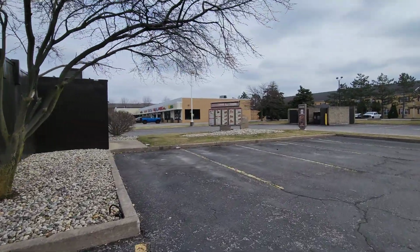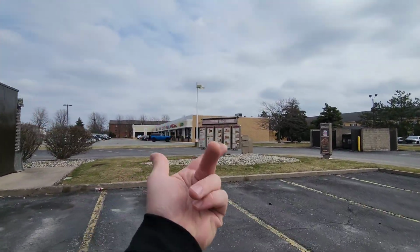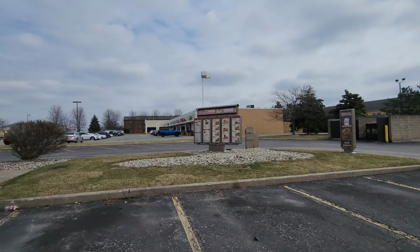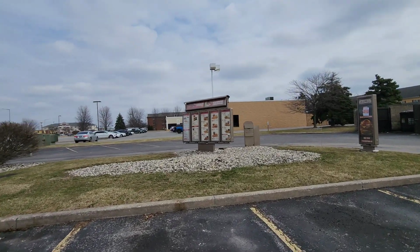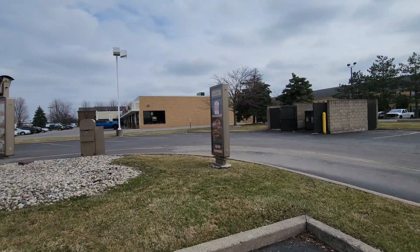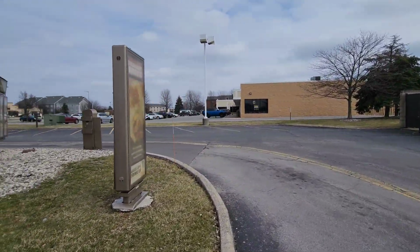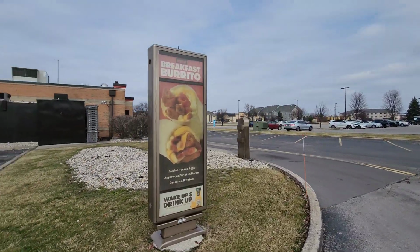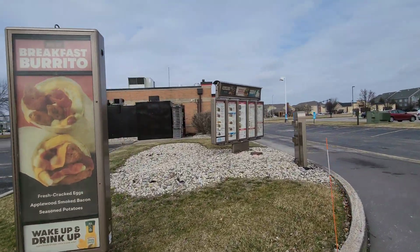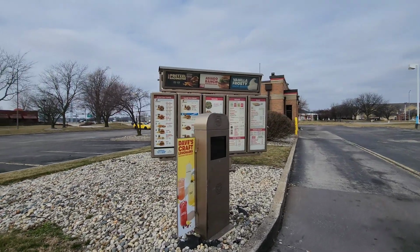Yeah, this one is so old that it still has the old style drive-through with the menu boards that you turn around to go from breakfast to lunch and dinner. Even this one twists around, it looks like. Breakfast burritos. Oh, those look good. Yeah, this is an older style. Definitely outdated.